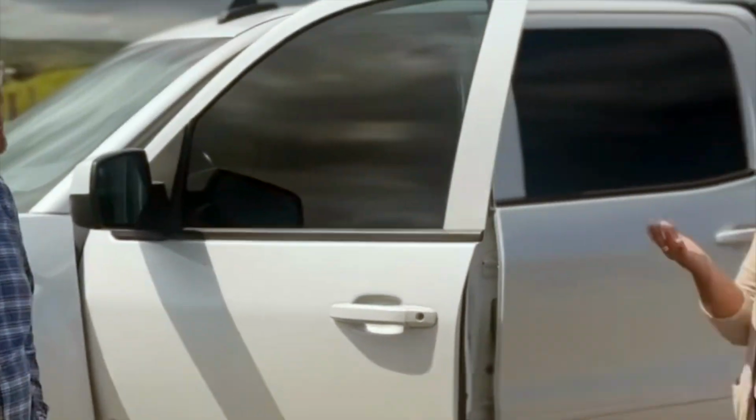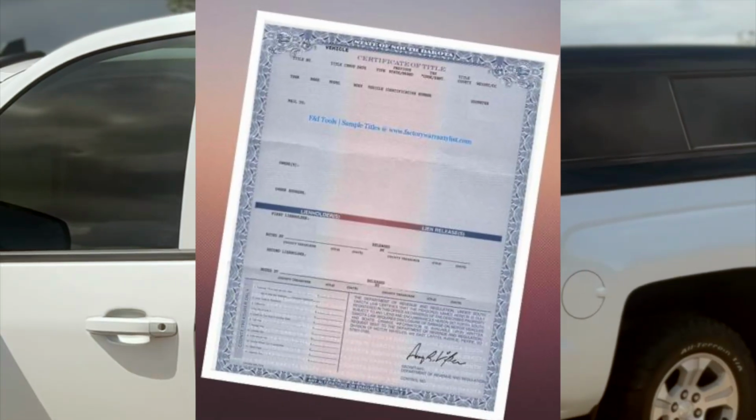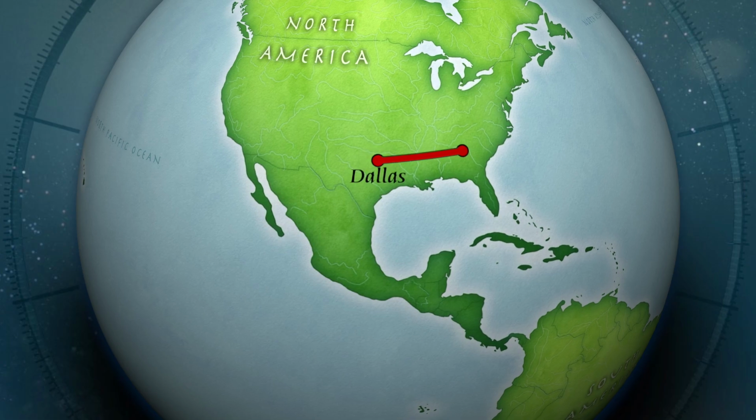The other thing that you can do is pull an AutoCheck or a Carfax or some other VIN search on that vehicle before you go look at it. A lot of times they're showing you a title, and you want to see a copy of the title, and it's a Georgia title, and you do a Carfax and there isn't a Georgia title listed, and the last one that it was registered in is Texas.